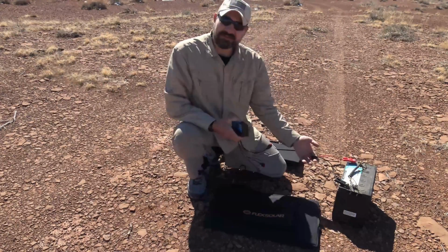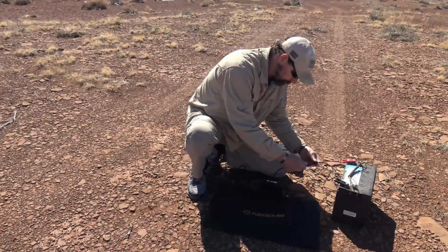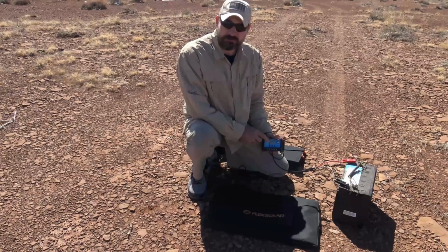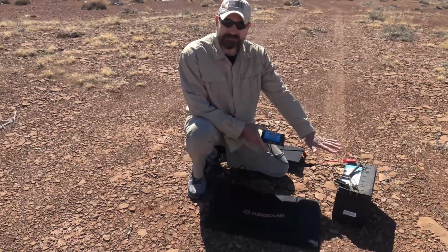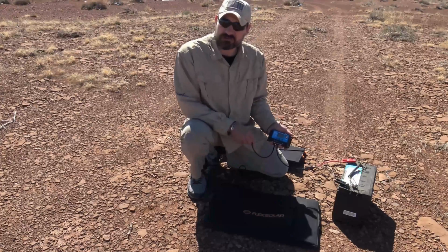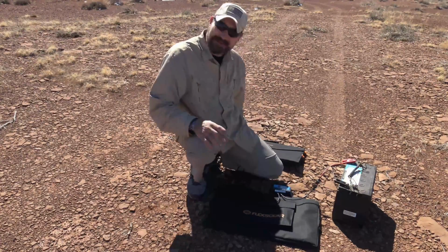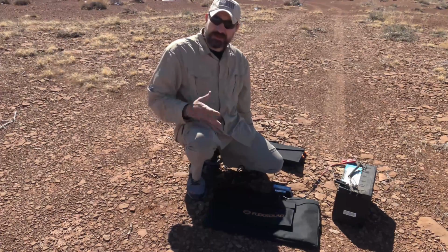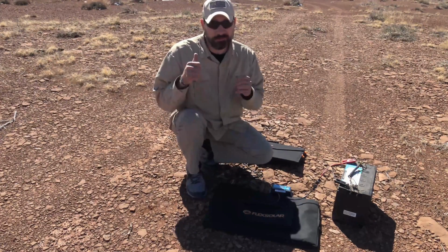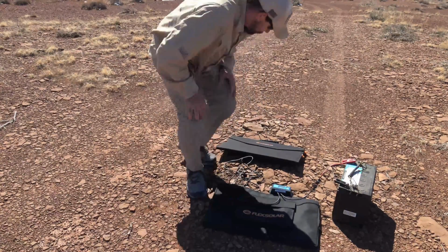We will plug this into the battery portion of the charge controller right here. What that'll do is allow our charge controller to come to life. We have to make the battery connection to the charge controller before we connect the charge controller to the solar panel. So from here, we're just going to lay the solar panel out and then we'll connect it to the charge controller. And from there, we'll pretty much have a traditional solar setup.